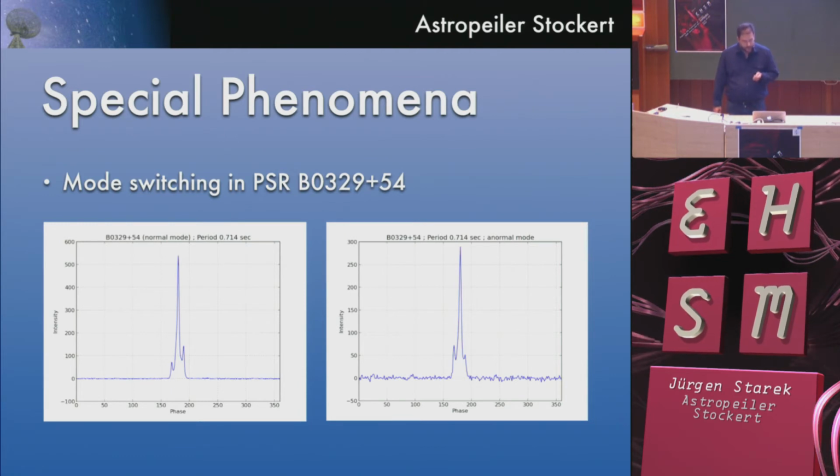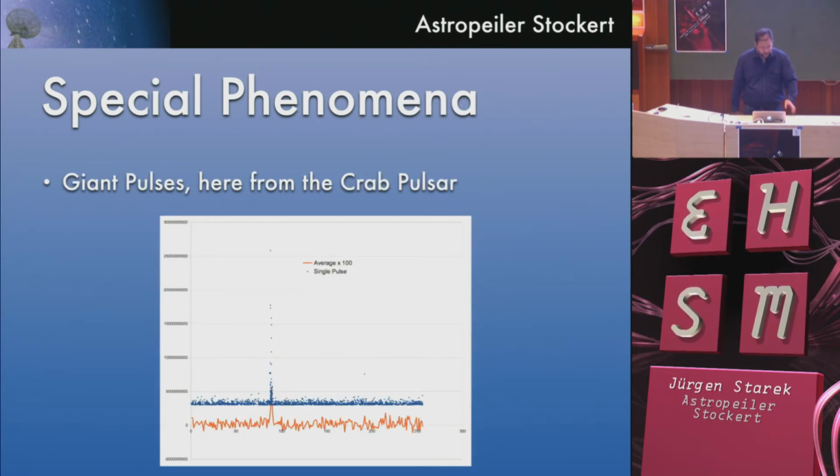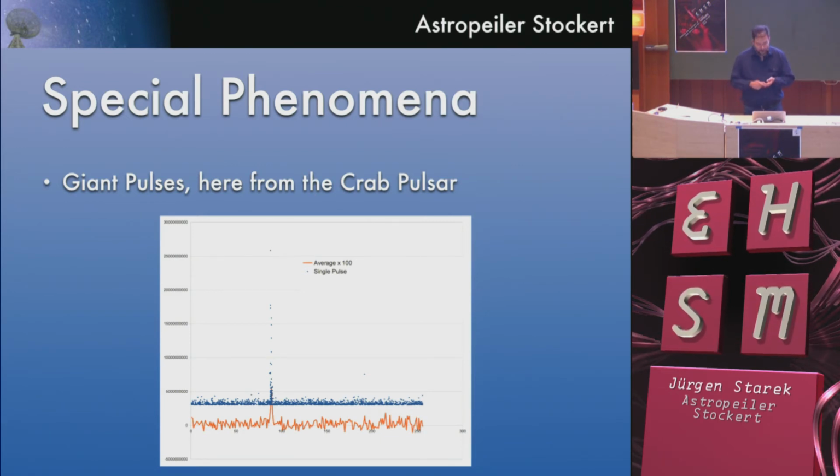This is something where we can actually contribute a bit, because these observations take a lot of time, and professional observatories are, of course, heavily oversubscribed. So this is something where we can offer observation time. Another interesting phenomenon is that, for example, the Crab pulsar, very well-known object, occasionally emits giant pulses, which are very much stronger than normal pulses. This is also not quite clear why this happens. We've tested it, and we can see it rather well. So this is, again, one thing where we would offer observation time to anybody interested.